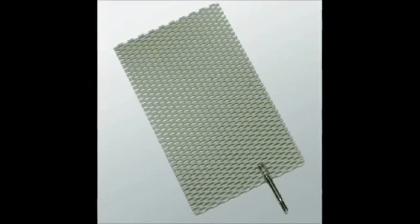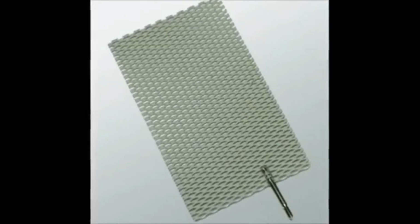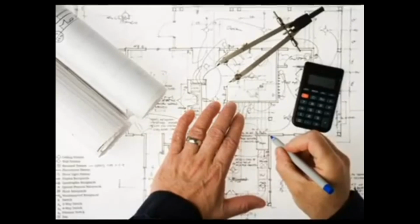Sellers try to convince consumers that mesh plates are used because they are more effective, not because they are less expensive. They tell consumers that the design of the mesh plates are able to create a greater amount of surface area compared to solid plates.